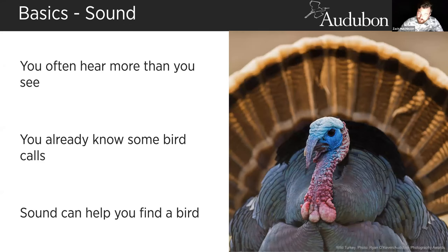Sound. Most of you know a lot of sounds already. Everyone probably knows the sound that this bird makes. Maybe you don't know any other bird sounds, but just about everybody knows the sound a turkey makes. Even if you can't identify it, it can help you find the bird. Use it to locate the bird to then visually work on identification. Then your brain can connect what's visible and what's audible together. Maybe you never get to see the bird, maybe you only hear it. Then you need to connect what's audible and your context together, again using your web. Remember all of that.